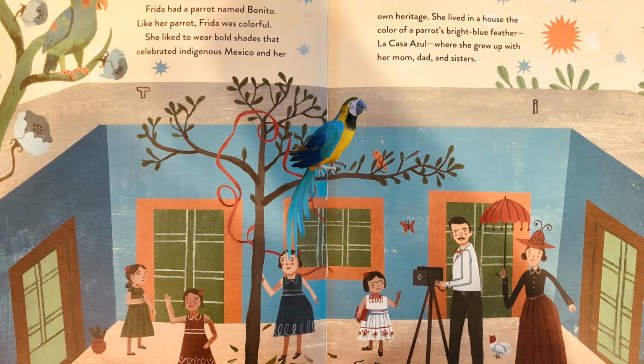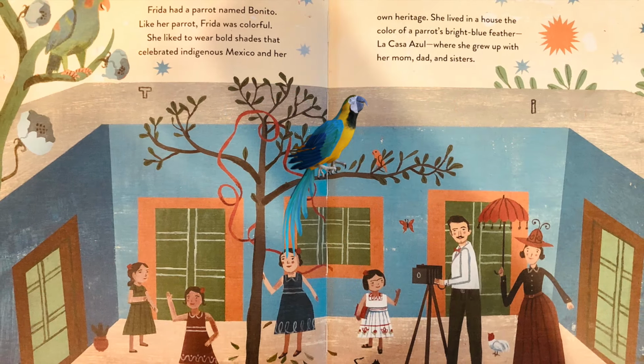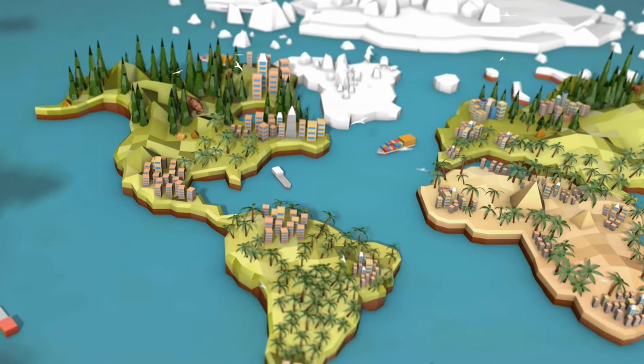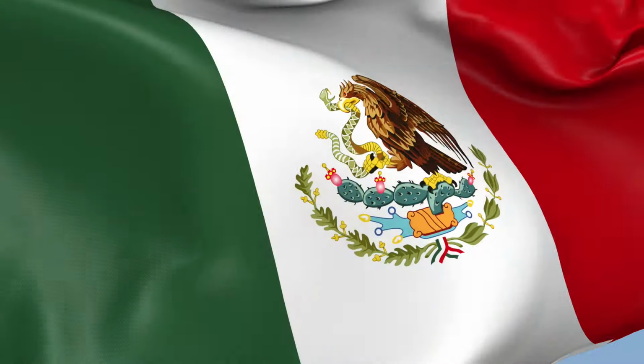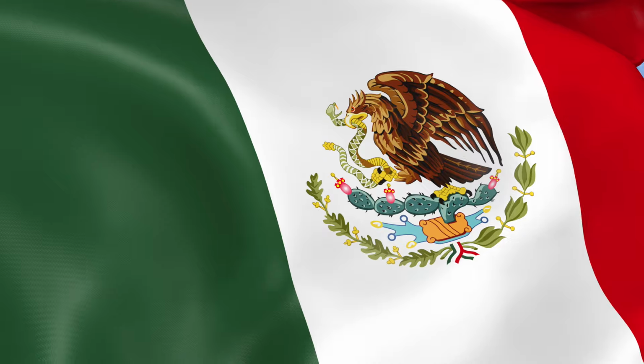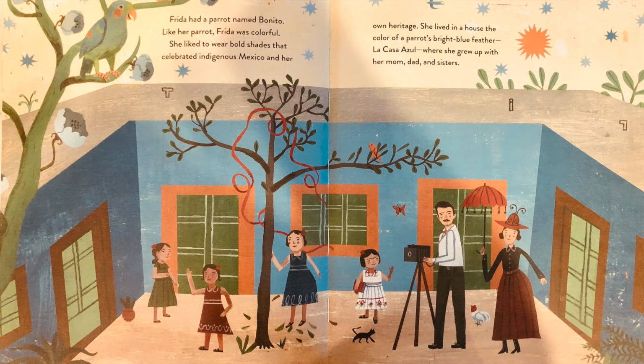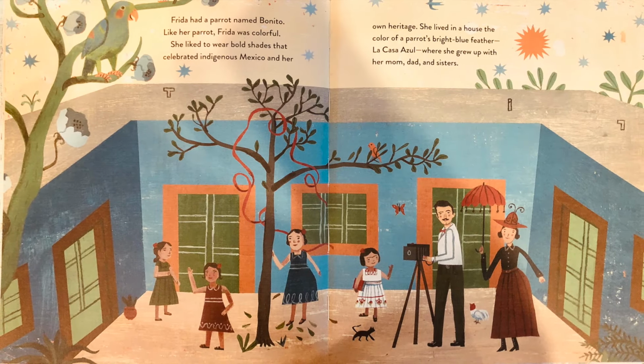Frida had a parrot named Bonito. Like her parrot, Frida was colorful. She liked to wear bold shades that celebrated indigenous Mexico and her own heritage. She lived in a house the color of a parrot's bright blue feather, La Casa Azul, where she grew up with her mom, dad, and sisters.